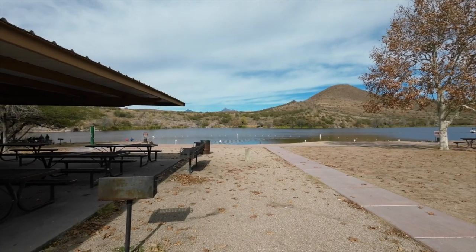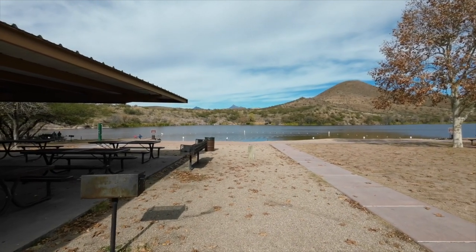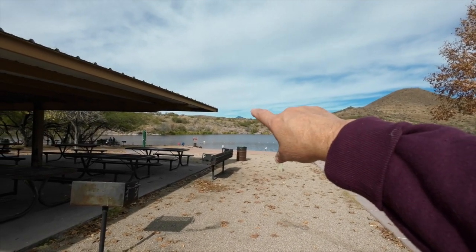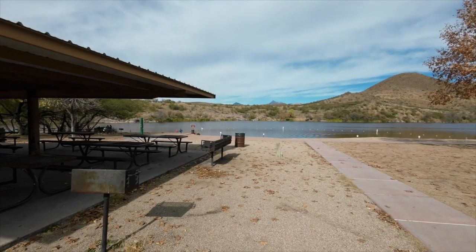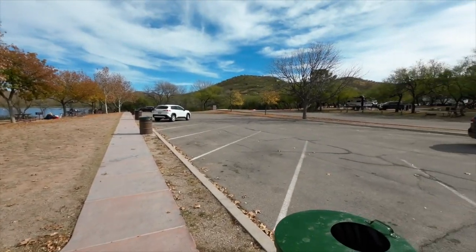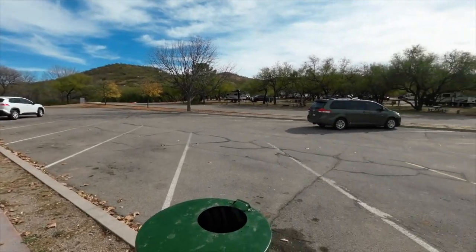Right over there. And I think that's that little observatory that we saw the other day when we were on Mount Hopkins Road. Shall we walk around a little bit? Yeah. Check it out.